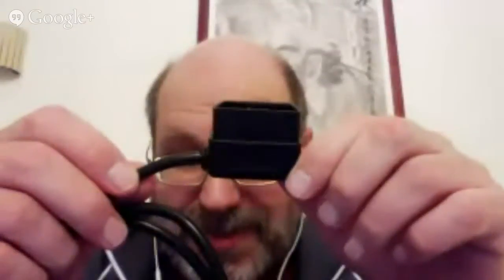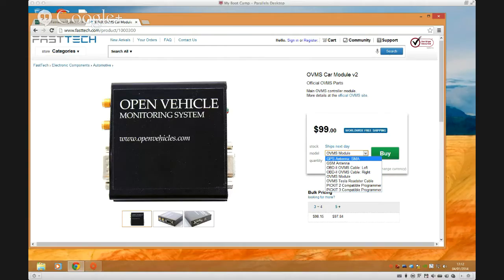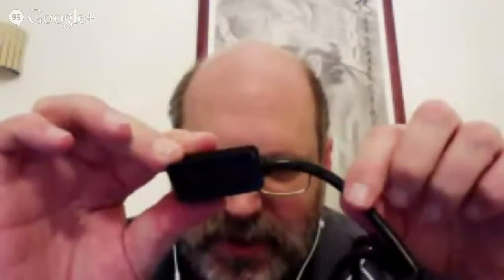There are two variants of this OBD2 cable. It's very hard to say. One variant is this one, where if we look at it that way around, the cable is coming out the left-hand side, and there's another variant where the cable comes out the right-hand side. Really, you need to look at your car and see, if it's going to plug in, which way would be the nicest way of doing it.